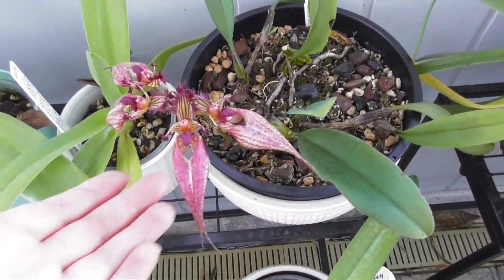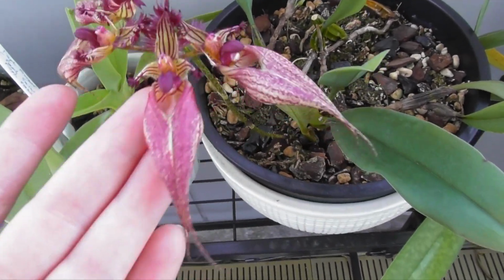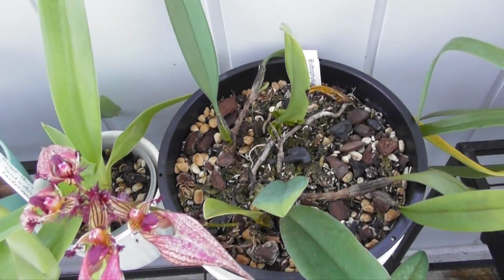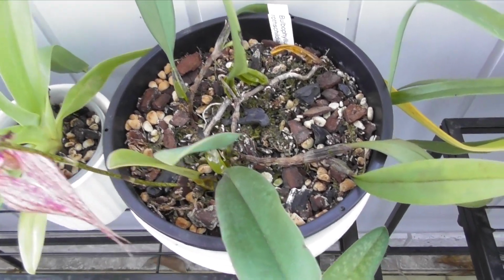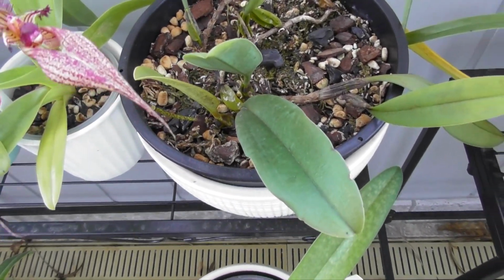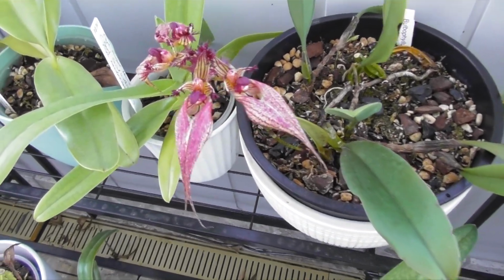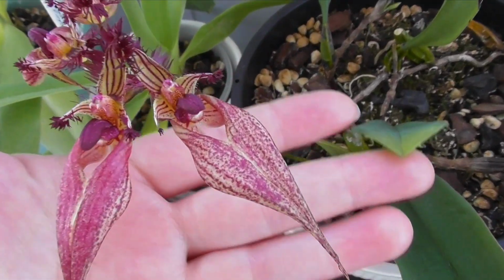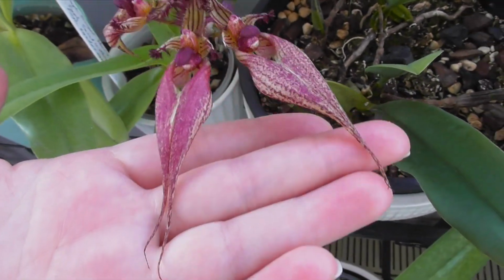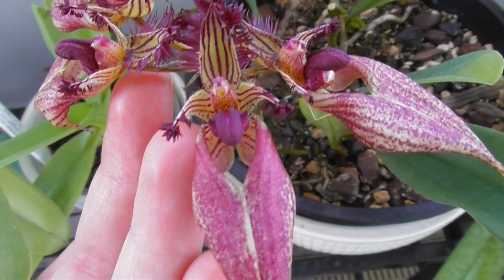Here we've got a Bulbophyllum in bloom. This is Bulbophyllum Rothschildianum, and I think this is a first blooming for me. It did try to bloom last year, but I think the spikes aborted. This plant was kept inside on that upstairs landing area last year, but it's done very, very well out here, and you can see it's a very interesting little flower. I really like it actually.